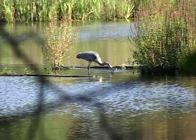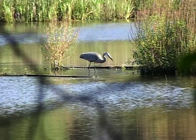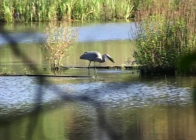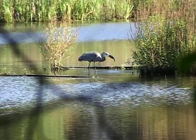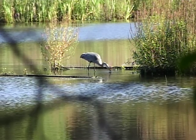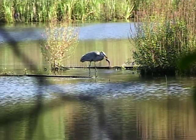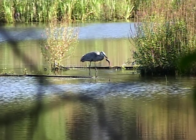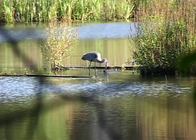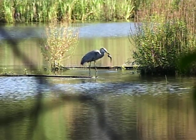You may ask, how is he going to handle this big fish? Well, first, he makes sure it's nice and clean. Well, not quite ready yet. Clean it off some more. One thing he does make sure of, he eats it head first. Those scales will get a little bit rough in his throat if he eats it the other way.